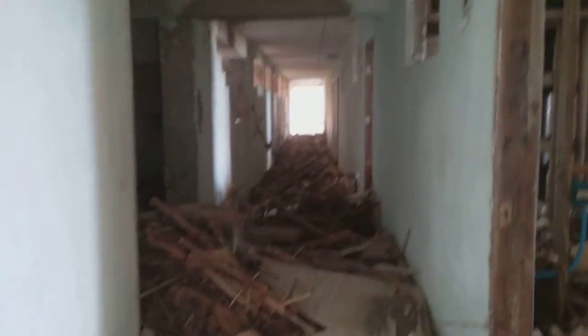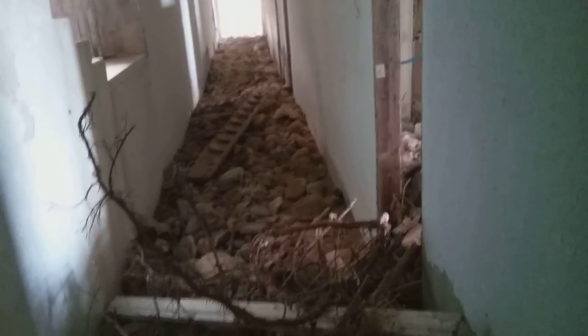We are now exploring a hotel, a Grape Tree Hotel. And we found the elevator shaft. And we found out that this is all buried from Hurricane Maria. And this is floor 2. So there's definitely a basement, but it's all buried now.